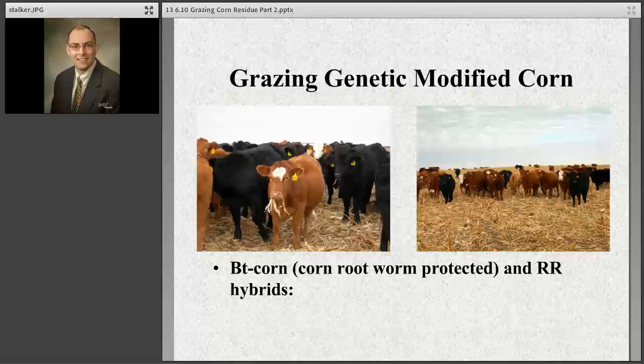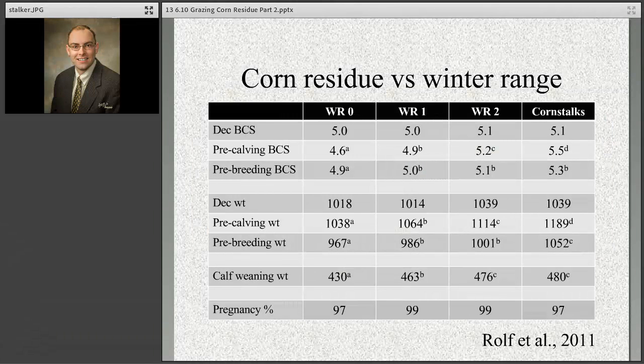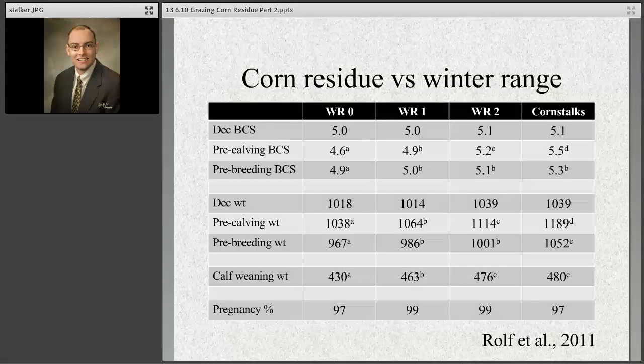But the most important thing, I think, is to look at how cows perform even with these genetic traits in corn. These are some data from our research project where we have cows that spend the winter on winter range and cows that spend the winter on corn stalks. These are contemporary groups. This first column shows cows that spent the winter on range with 0 pounds of supplement. This group had 1 pound of supplement on winter range, and this group had 2 pounds of supplement on winter range. We compared them to a group of cows that spent the winter on corn stalks and did not have any protein supplement.